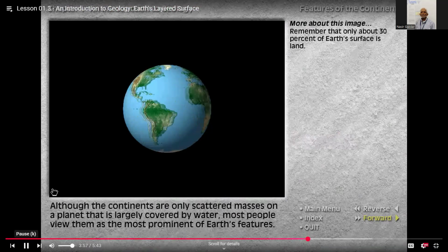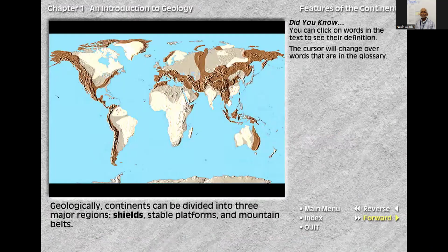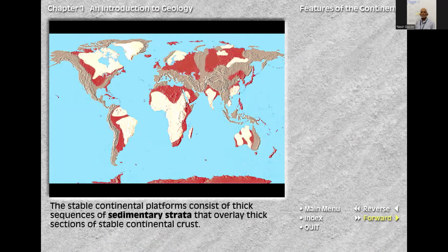Although the continents are only scattered masses on a planet that is largely covered by water, most people view them as the most prominent of Earth's features. Geologically, continents can be divided into 3 major regions: shields, stable platforms, and mountain belts. Shields are large, relatively flat expanses of ancient metamorphic rock within the continental interior. The stable continental platforms consist of thick sequences of sedimentary strata that overlay thick sections of stable continental crust.